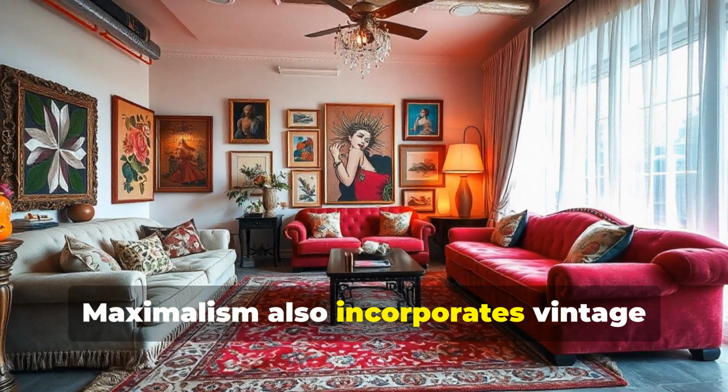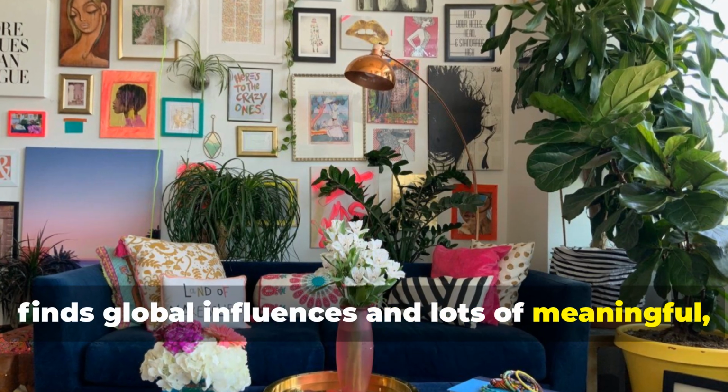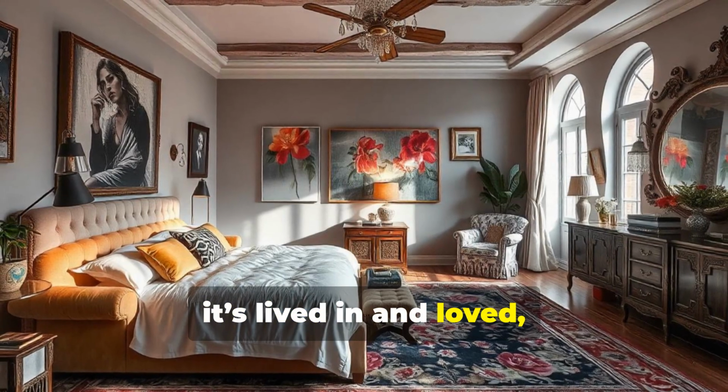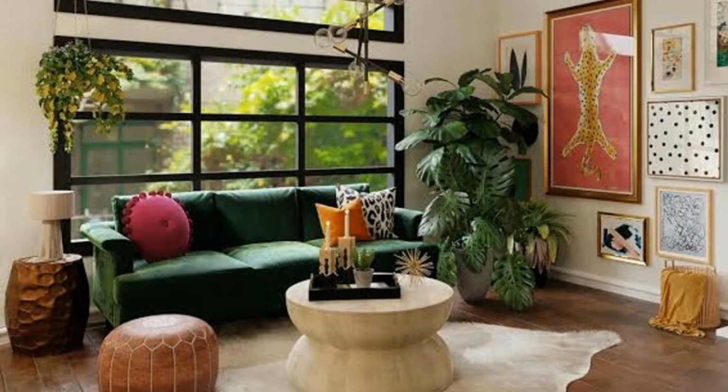Maximalism also incorporates vintage finds, global influences, and lots of meaningful, personalized items. The goal is to make your space feel like it's lived in and loved, filled with stories and treasures that have been collected over time.